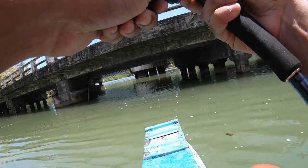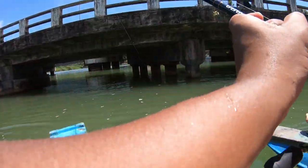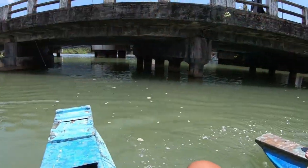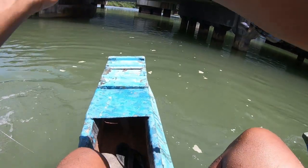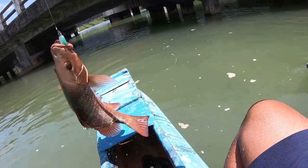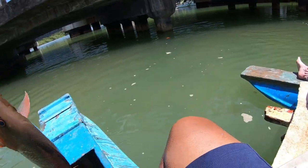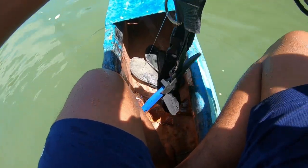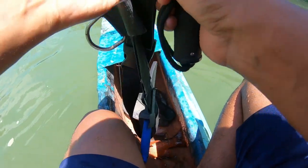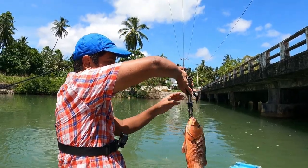My camera died. Oh, is that you turned it on? Yeah. Okay. First fish in Sri Lanka. Oh my God, beautiful. Okay. Right?